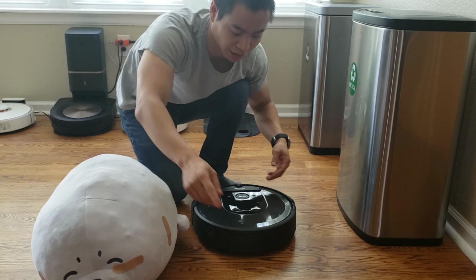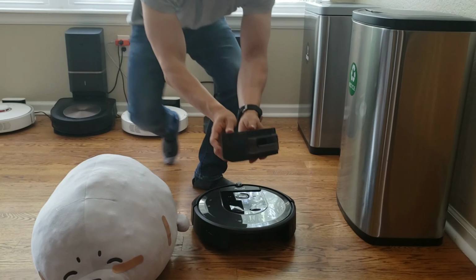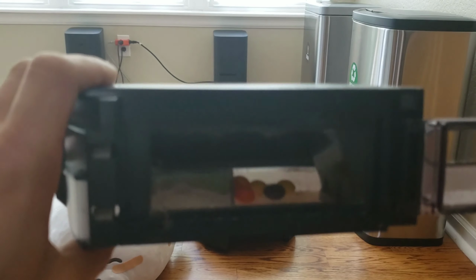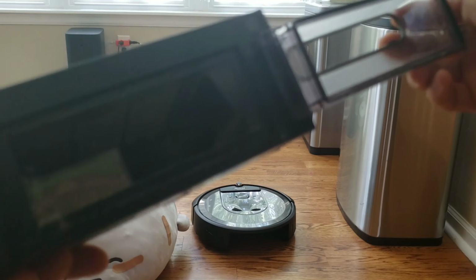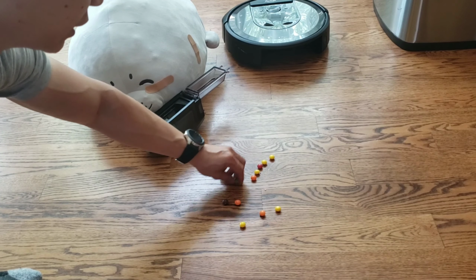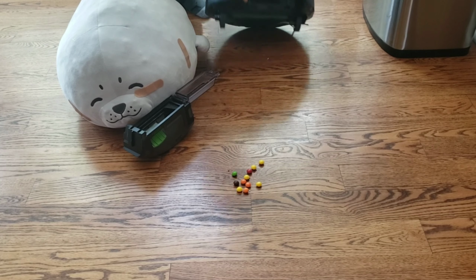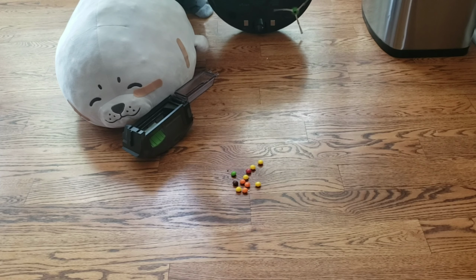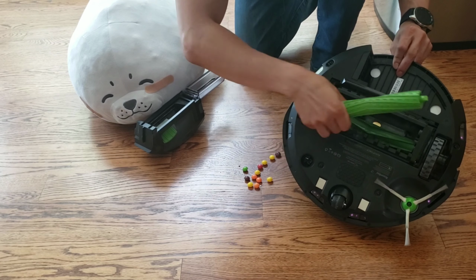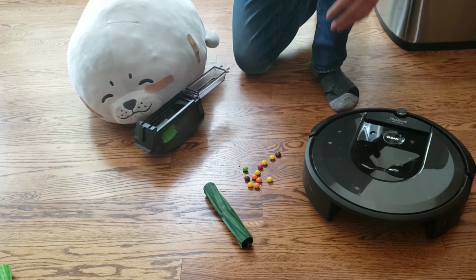Alright, so let's go ahead and check out the dustbin. How many Skittles did the Roomba i7 pick up? So, can you guys see that? Alright, let me just dump them out for you guys. Alright, we got 1, 2, 3, 4, 5, 6, 7, 8, 9, 10, 11. Uh-oh, I think the Roomba S9 beat the i7. Oh, nope. Look at that. There's one stuck in there. Let's check the extractors. Okay, so it looks like both the Roomba i7 and S9 tied at exactly 12. What do you guys think?